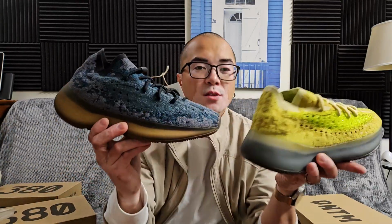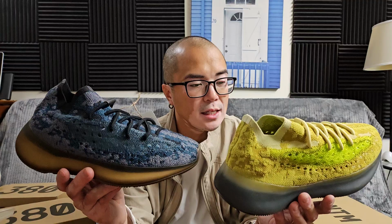Anyway, so those are the Yeezy Boost 380. There's still some sizes left on the Hilt.